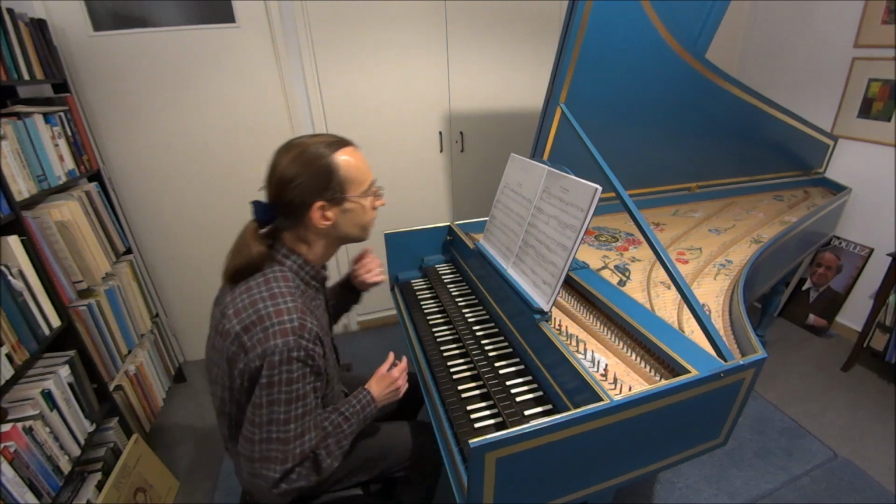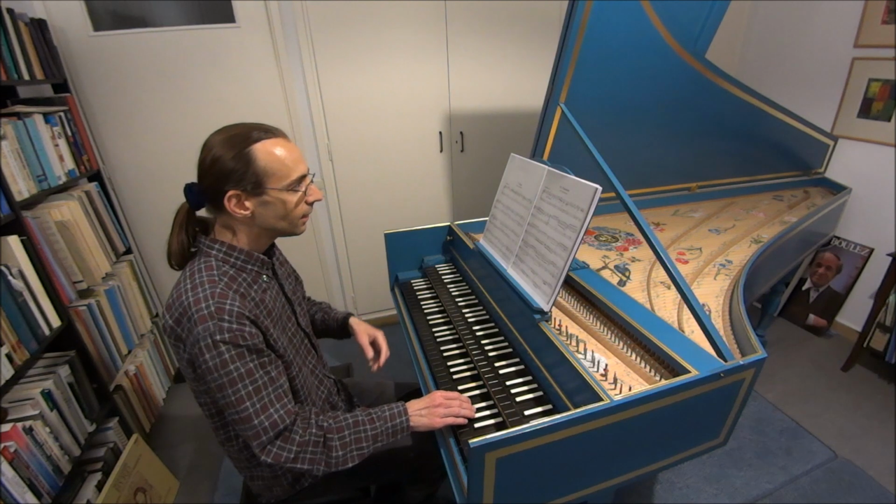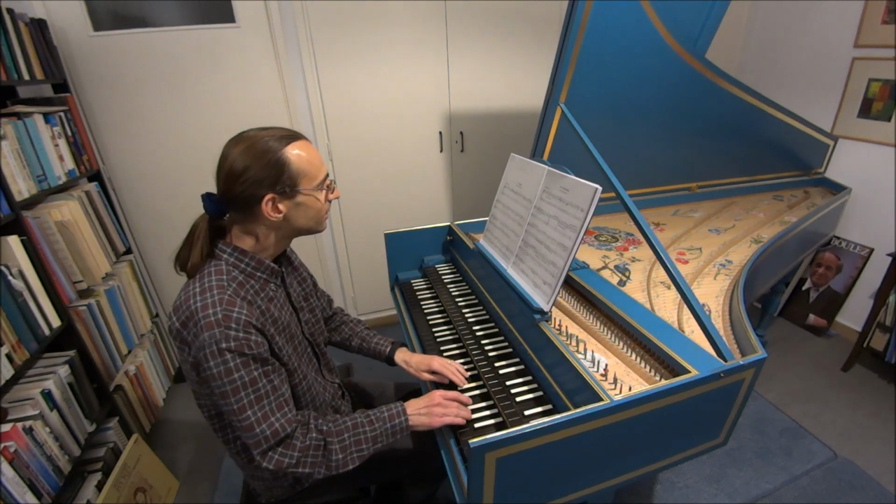If I look at the Gigue at the very beginning, if you can't see the score and I simply play it, it sounds something like this.